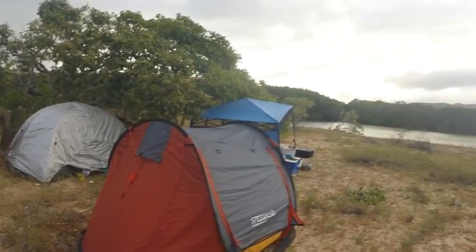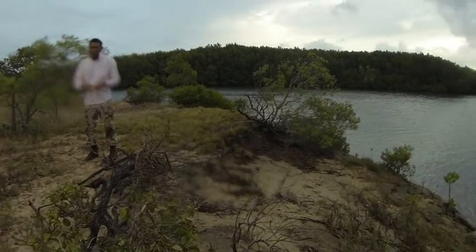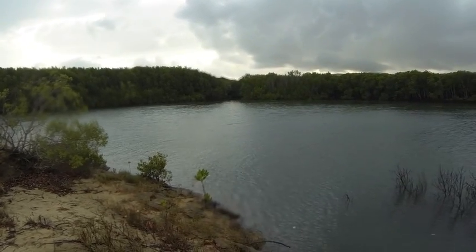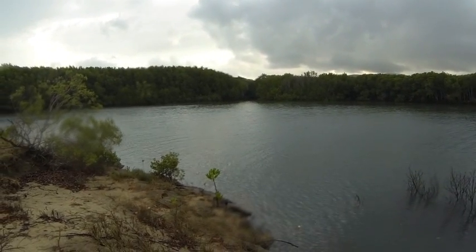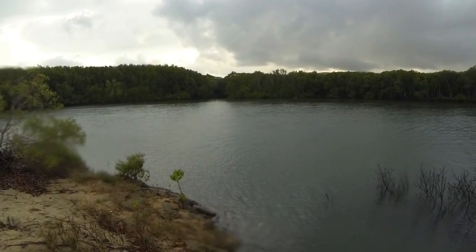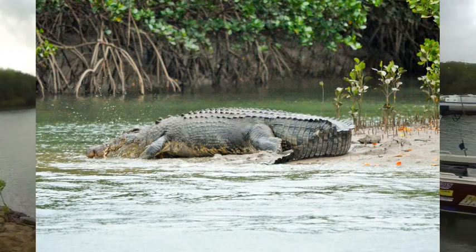Our Muck Creek camp here. Straight over in front of that little drain in front of us, you'll see the big croc coming out of there at night. And yesterday he was having a sunbake on the corner there. Big critter, 4 meter croc, very big croc.